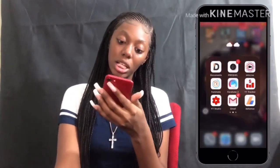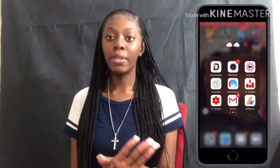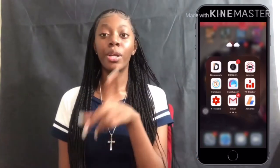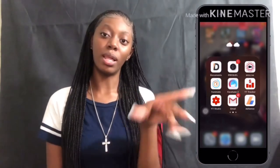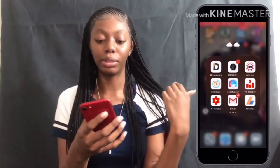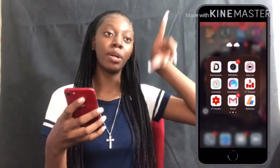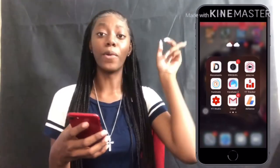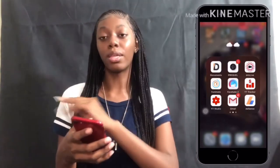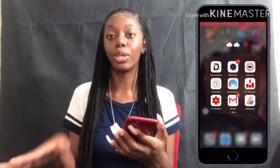Next is Intolive, which is a live lock screen app. You turn your photos and your videos into a live video that you put on your lock screen, animating your lock screen. That's what it is. Next is Funimate, kind of like Lomotif but different, with more effects. You put photos and videos together and make a cute video. I highly recommend you get that if you want your videos to look cute.